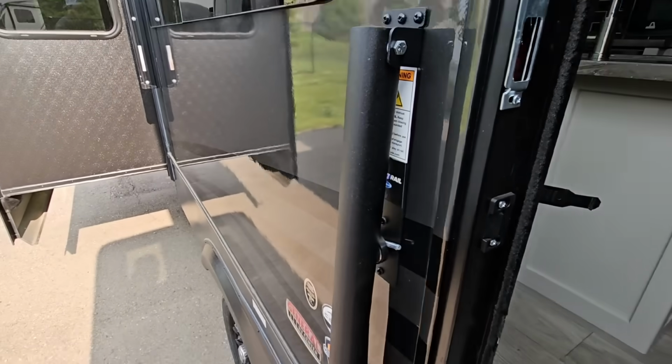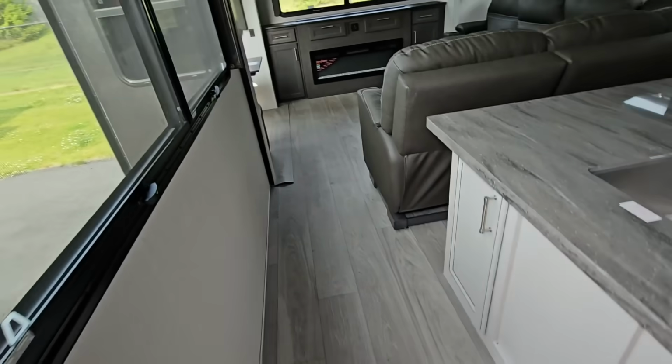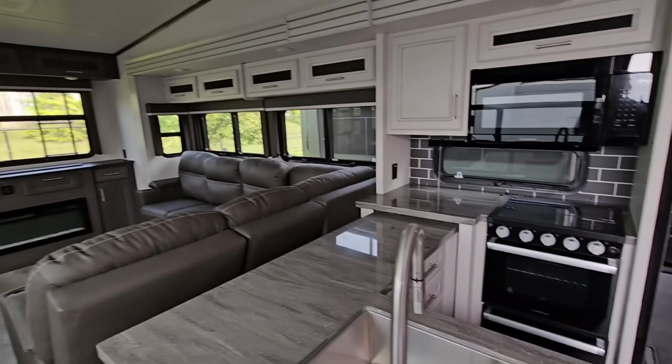And then you have your MORryde safety rail right here as well to help you get in and out. Okay, so I'm going to hop in here. I'm going to pan around so you can see what's going on inside of this unit. This is really pretty. Lots of windows too.